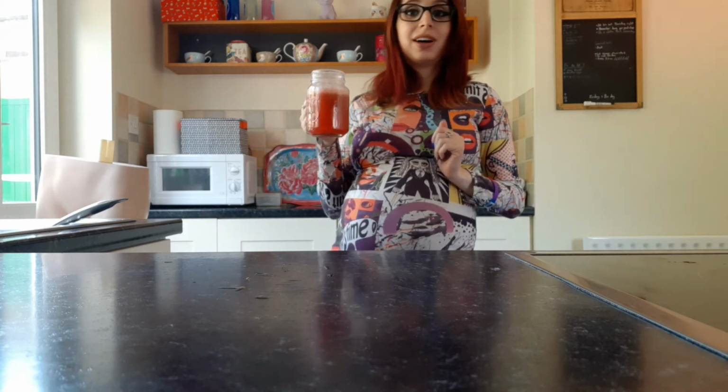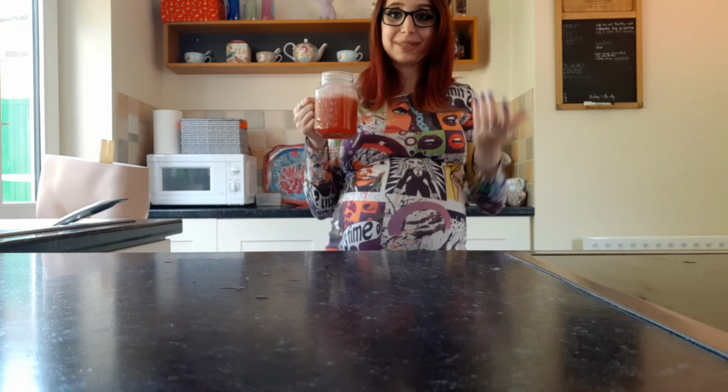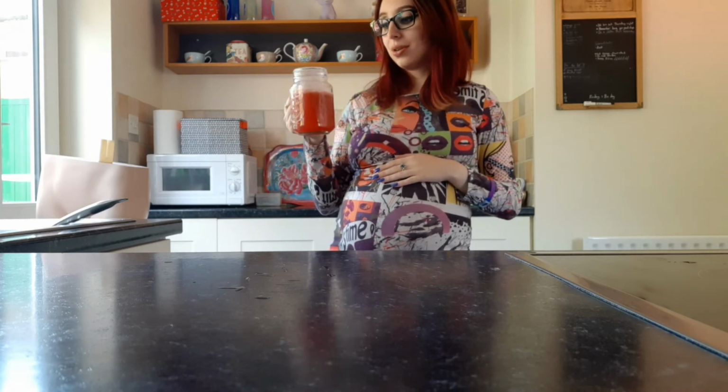So, yeah, you can sit out in the sun with your little raspberry leaf iced tea cooler and enjoy yourself, enjoy your pregnancy. I love this so much. And how simple is that to make as well? Literally like 3 ingredients. So good.